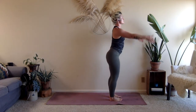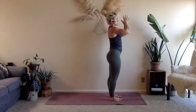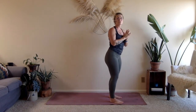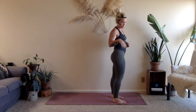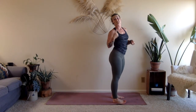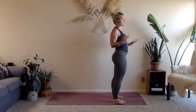Inhale to stand, sweep the arms. Exhale, pull that breath to heart center. All right, we're going to take it through 2 half sun salutations here at the top of the mat just to get our blood and our breath and heart rate moving. And then we're going to transition into full sun salutations. We're going to get right into it after that with some lunges.